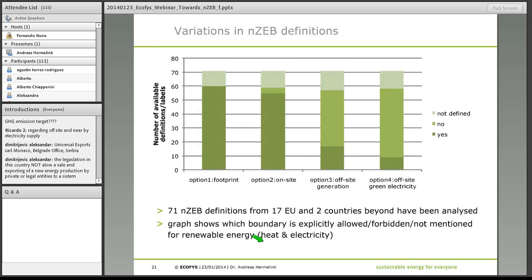Yeah, during the project we also had a look at the different definitions we found, so not just from the plans for nearly zero energy buildings, which were not even available at that time, but more unofficial definitions. We found 71 definitions that you could call are meant to be nearly zero energy definitions from 17 EU member states and 2 countries beyond the EU.